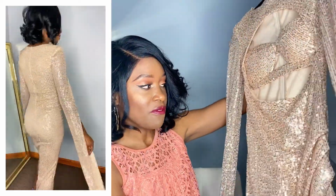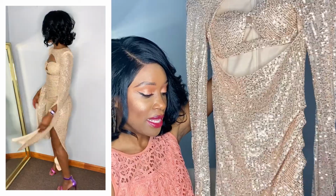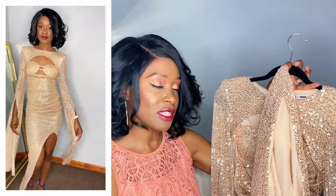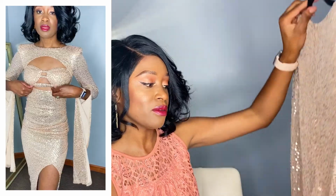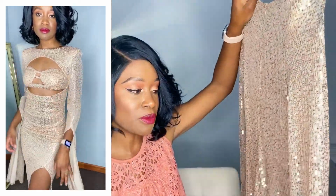I also love the fact that it has this ruching detail around the waist area, and it has a pretty high split that I think is perfect to give you some leg action. This dress was so well thought out. It was designed really well. It is fully covered in the back. It has an invisible zipper. If you're looking for a dress for an event where it's formal, but you don't want to have to worry about wearing a shawl or anything like that, this would be the perfect dress.